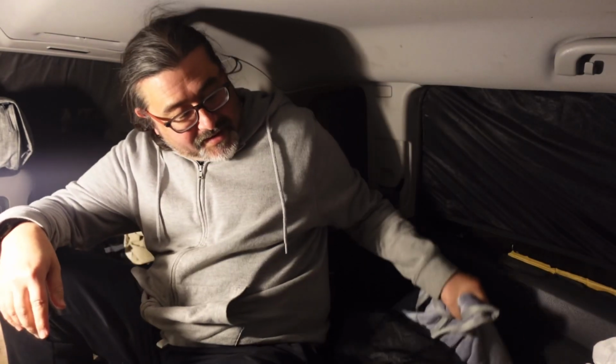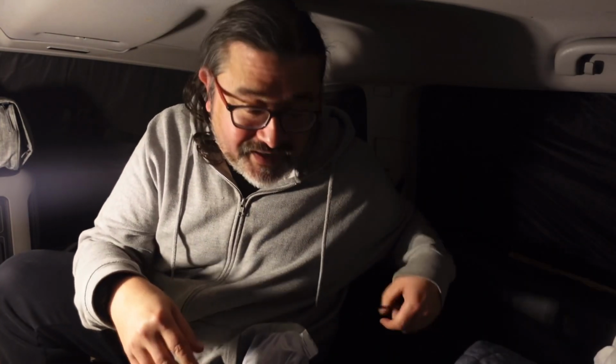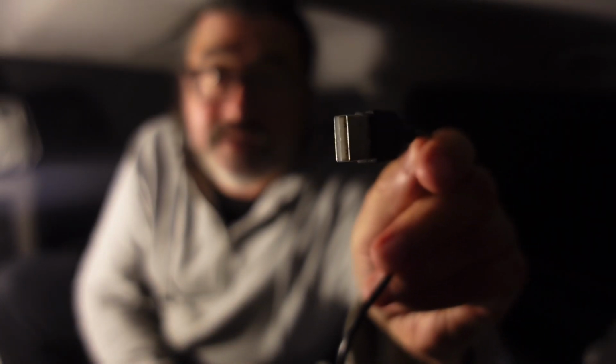But the new thing I've bought that I'm actually going to plug in now is this. Now you might think, oh well, it's an electric blanket. Yes and no. It is electric, but it's a USB electric blanket, and it is exceptionally low watts. I've tested this already, and this pulls on its highest setting 8 watts.